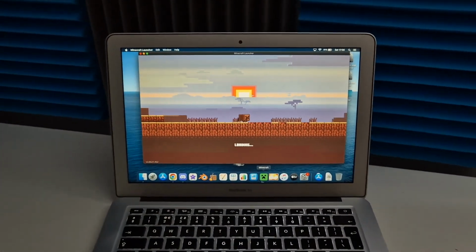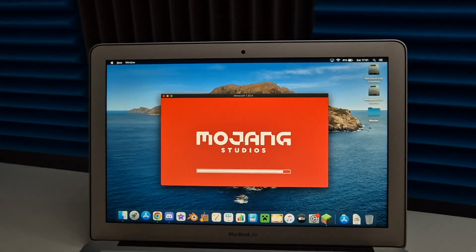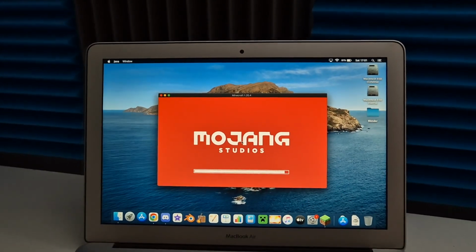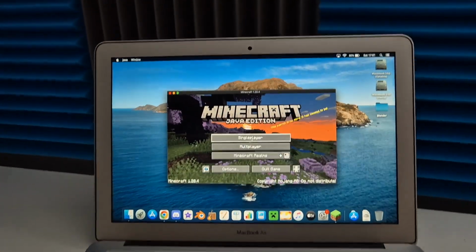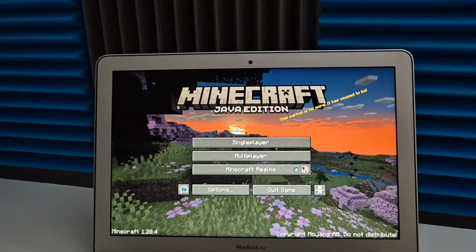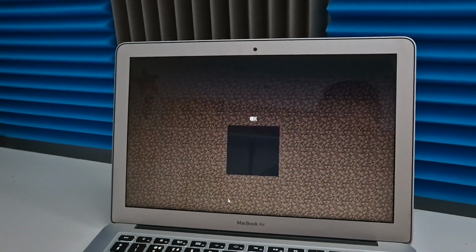I do wonder, being completely honest. So I've got 1.20.4 installed and we'll play that. So we are using the i5 5350U, as I mentioned earlier. So it's a dual core, I believe 4-thread CPU, which is not terrible. Dual core is a little bit iffy nowadays, but it should realistically run the game fine. So let's give it a go.